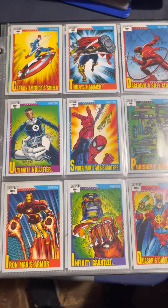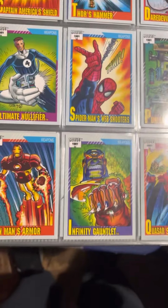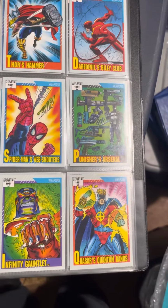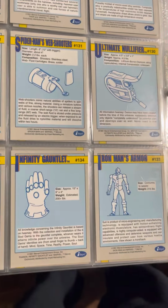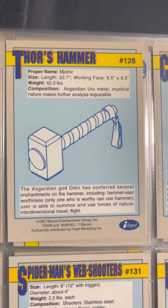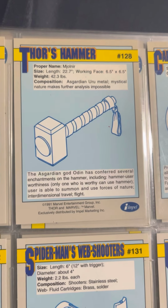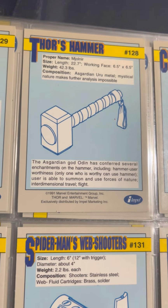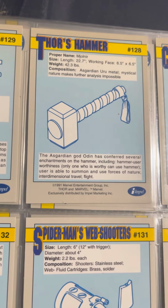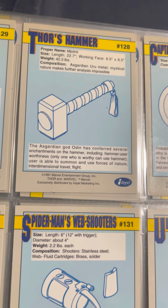Right here we have things about their special weapons, like Thor's hammer, and we have the Infinity Gauntlet here, Iron Man's armor, and on the back it has a story behind it. Let's look at Thor's hammer, what it says here. Proper name, the length and width, the size of it, the weight, composition, story, the information about it. The guardian god Odin has conferred several enchantments on the hammer, including hammer user worthiness. Only one who is worthy can wield the hammer. The user is able to summon and use forces of nature, interdimensional travel. Nice, man.